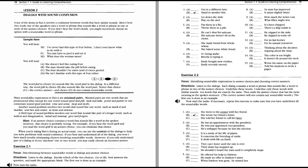Number 8. Was the flood bad in your part of town? Bad. We practically needed boats to get home. What does the woman imply?